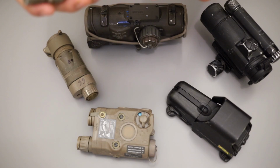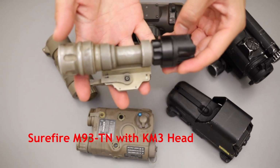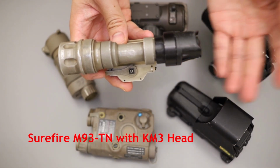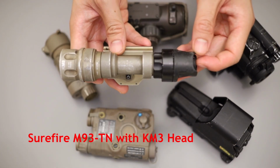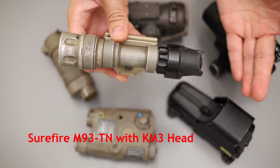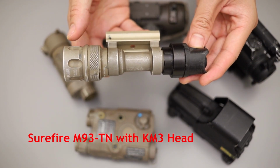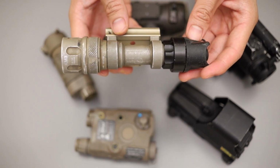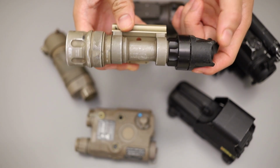An M93, I believe. Anyway, this one's in tan. I got this one. Both of these lights came from Thoroughbred Armament. I didn't do much research on this. It was just an old surplus light. It came on sale on Thoroughbred Armament, and I think I paid like $100 for this.